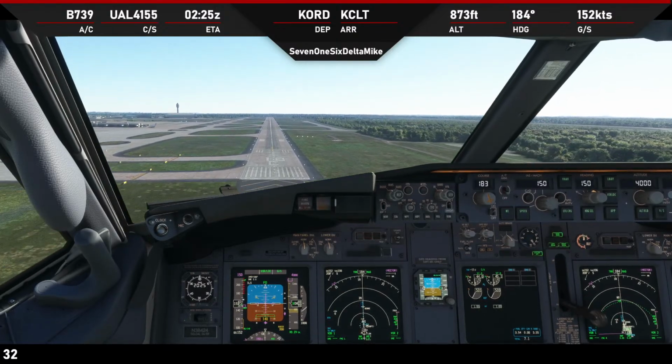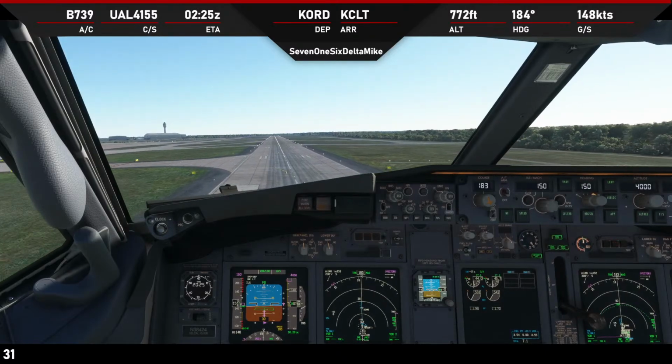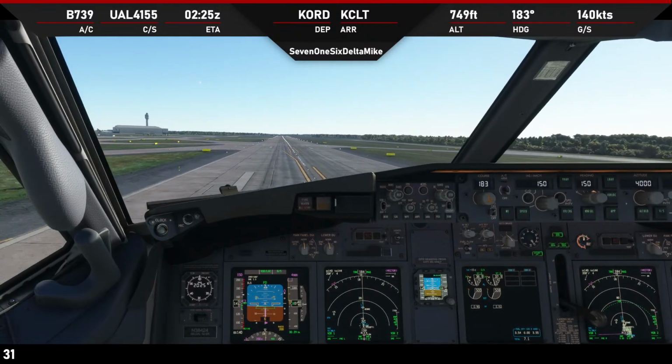Air Canada 17, thank you. Go ahead and just don't overshoot the final approach course. You're clear to visual approach, runway 8 left. 30. 20. Southwest 615, turn right heading 360.